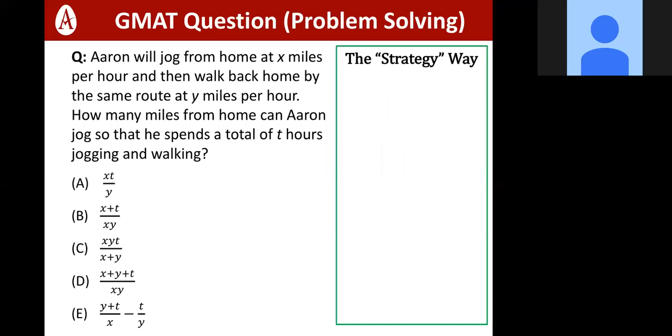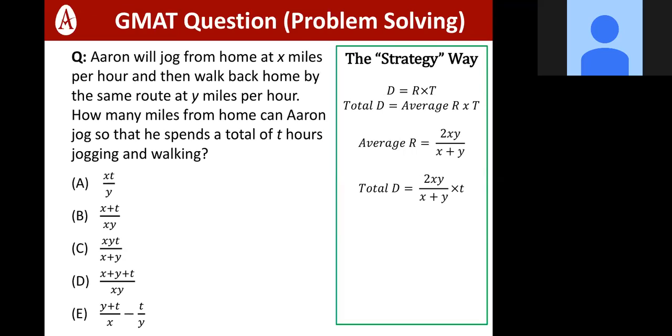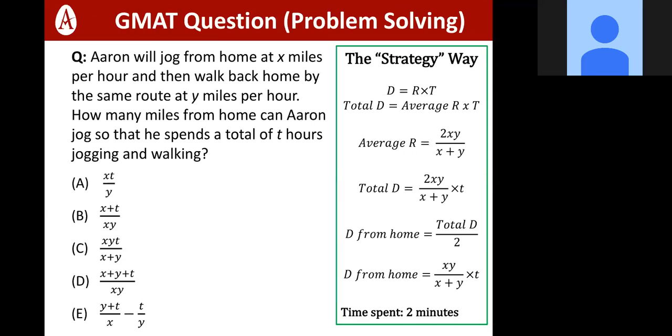Well, if you learn some strategies, you can say, okay, well, I know distance equal to rate times time, but there's another formula, total distance equal to average rate times time. And here's the formula for the average rate. I learned this formula. I can plug it back in, and I can do some manipulations. I can get to the right answer in 2 minutes. Okay, that's better because now I have a strategy recognizing there's a variation to this formula, and I can learn certain formulas. But there's an even better way.